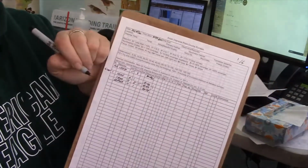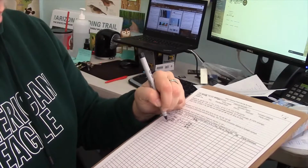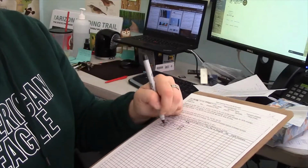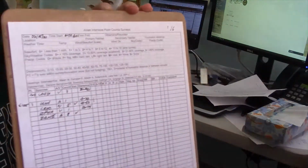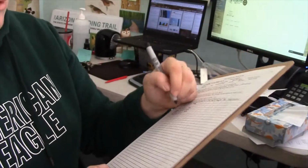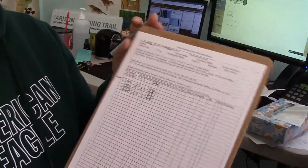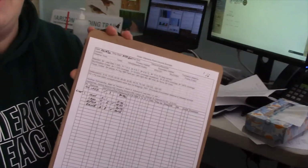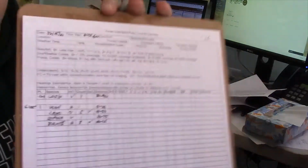And now I have some eastern meadowlarks. The eastern meadowlarks have been calling out in that field over there. So that'd be, put the code, eastern meadowlark. It's an audio. It sounds like quite a few, so I'm going to go with 8. I'm going to check estimate because I'm estimating 8 based on the audio. And they seem pretty far, so I'll say 100 to 125. And then my timer goes off, and the second session of 5 minutes is ended for a total of 10 minutes. So then those go in the 5 to 10.